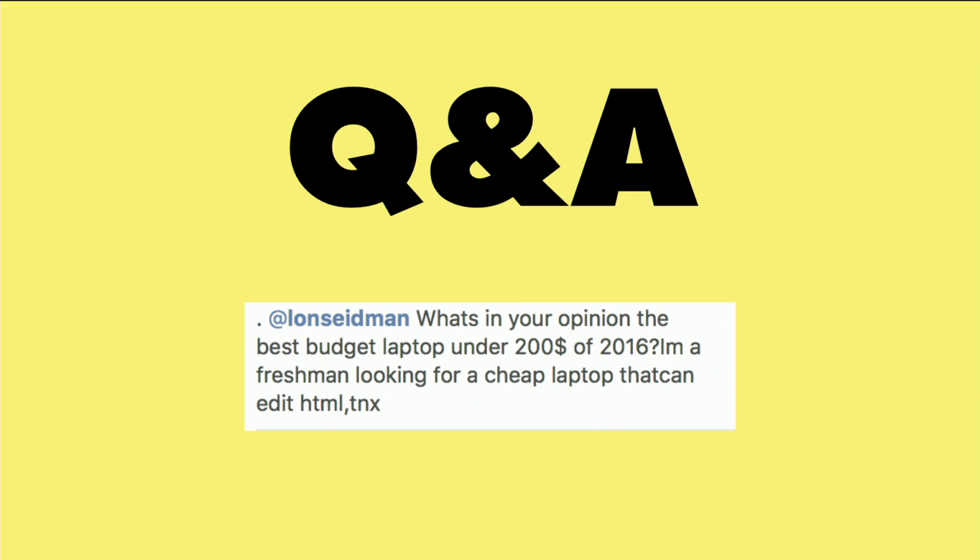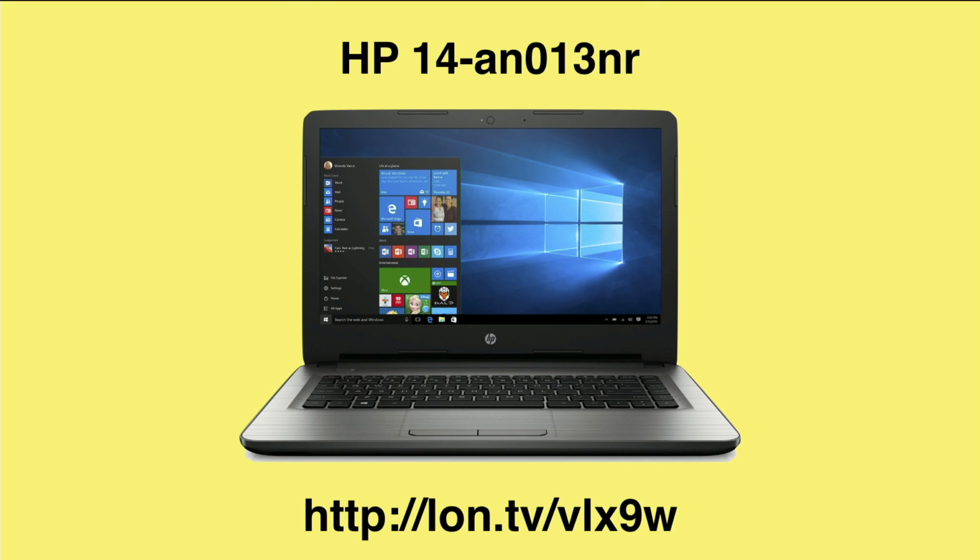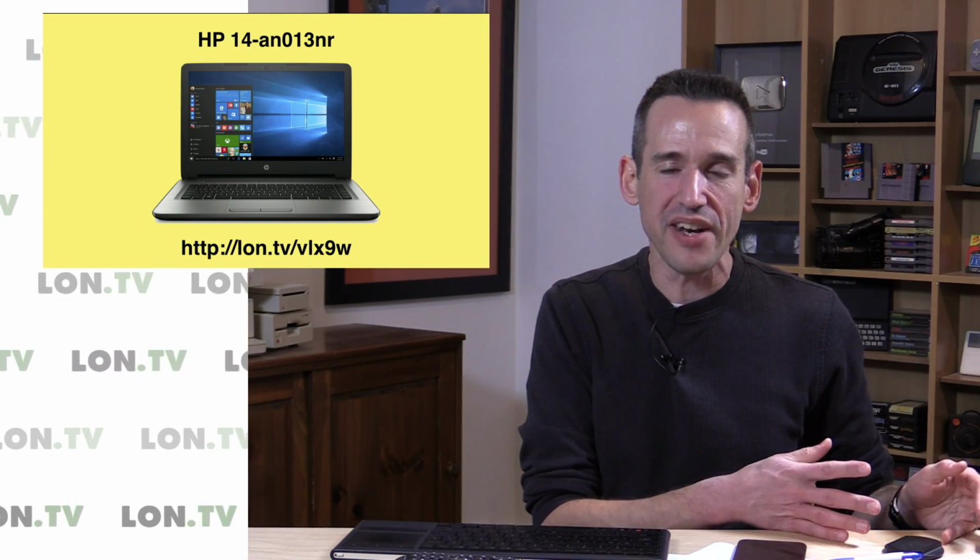And with the holidays approaching, everybody's asking me what the best computer value is under $200 this year, and I will say that the answer to that question is the HP 14AN013NR that I reviewed about a month ago. And this is like a no-name HP computer that you'll find on Amazon for the same price as their HP Stream 11, but it has a much better display and actually does a little better with gaming than the Stream does. And this is, again, $200.